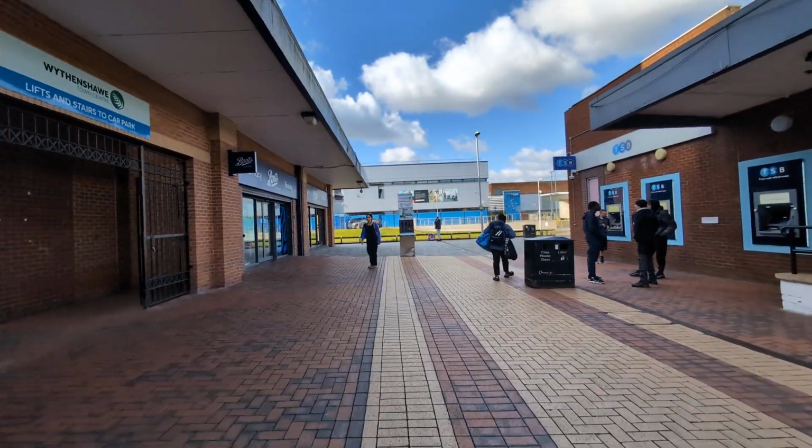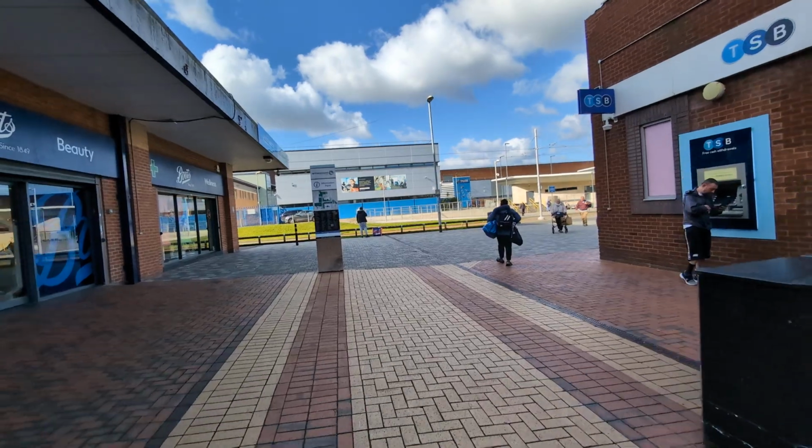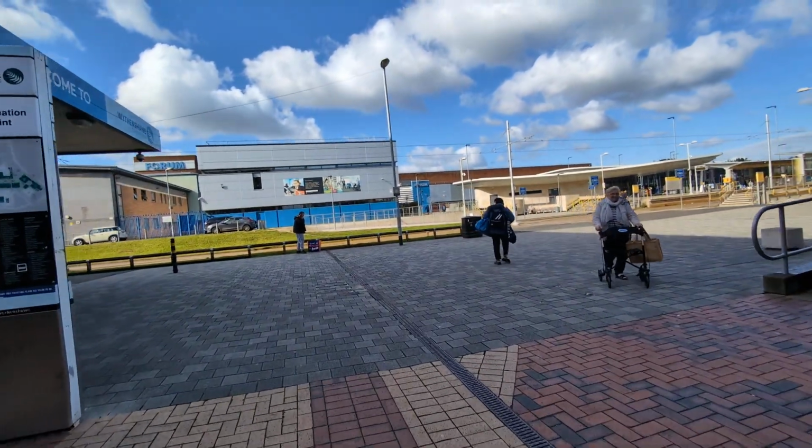So the building directly in front of me here is the Forum. It's got a library inside. It's got a big theatre inside, and it's got a public swimming pool and a gym.